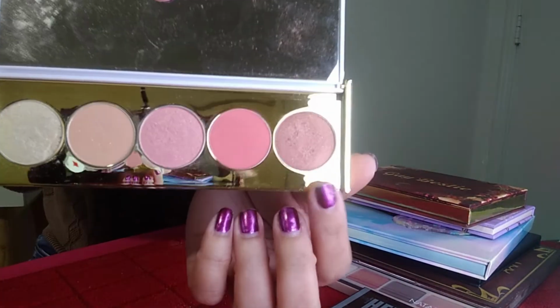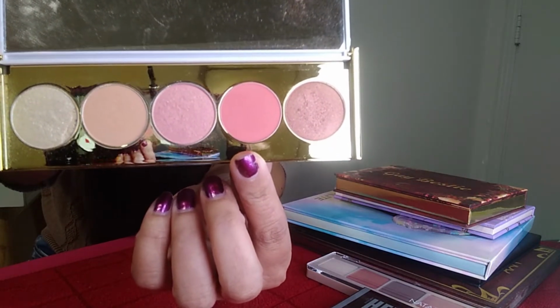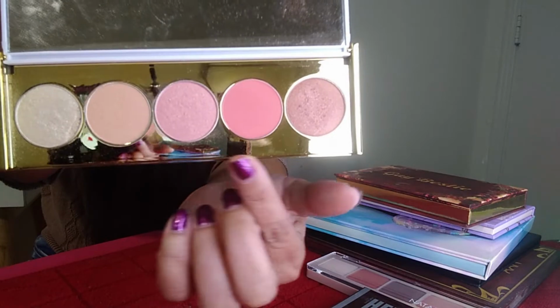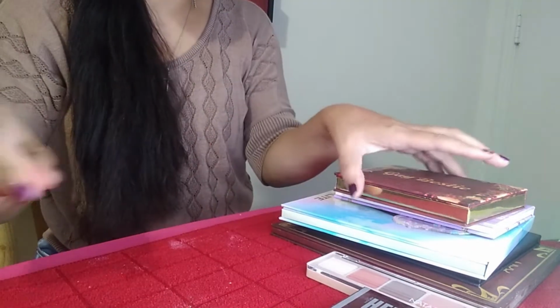In the ad, in the pictures, this one looked like a really deep orange coral shade, but as you can see, it is not. It's more pink. None of these have any real pigment to them. Just was not my favorite formula. I'm definitely going to be decluttering that one.